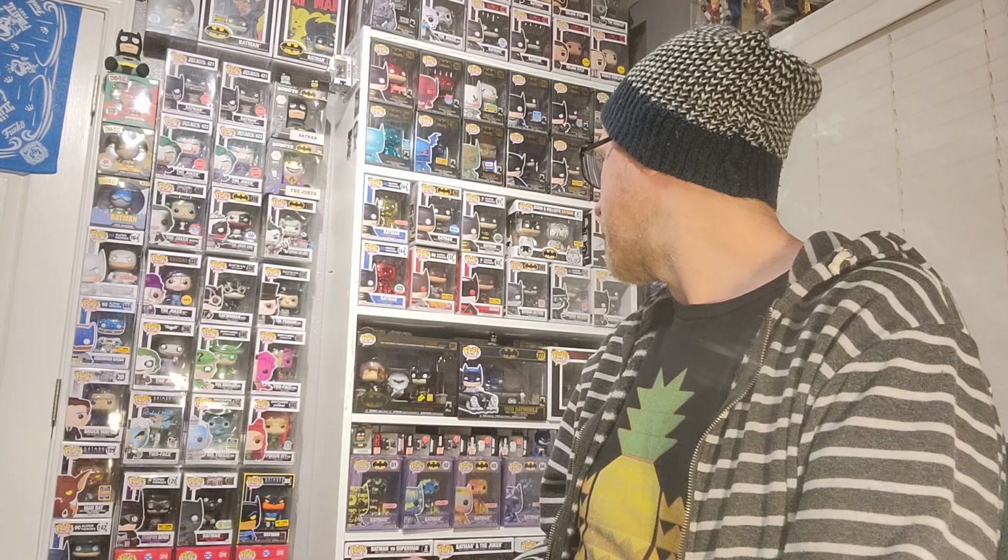So I am back with some packages to open today, and as you can see, I'm also in a different part of my room. I'm in the same room, but just switched my desk up to the other side so I can have the Batman section behind me today. This is one of my favorite sections. I love Batman, so definitely wanted to have that behind me for a video or two.